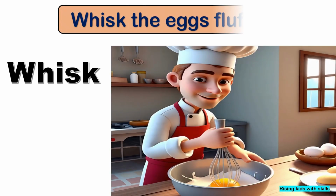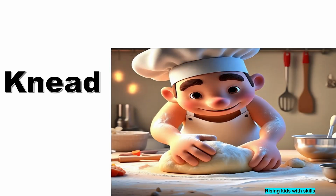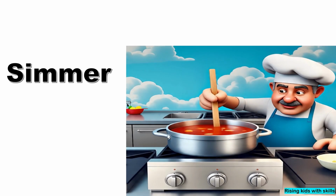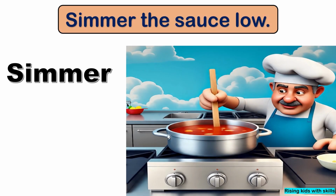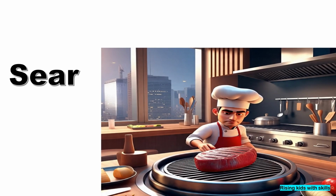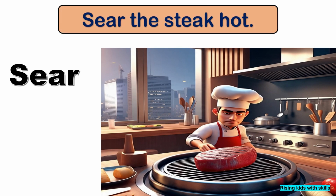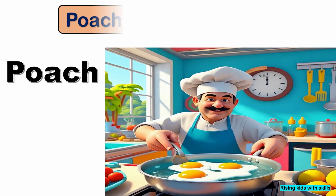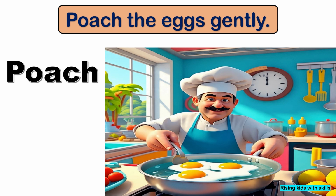Whisk. Whisk the eggs fluffy. Knead. Knead the dough soft. Simmer. Simmer the sauce low. Sear. Sear the steak hot. Poach. Poach the eggs gently.